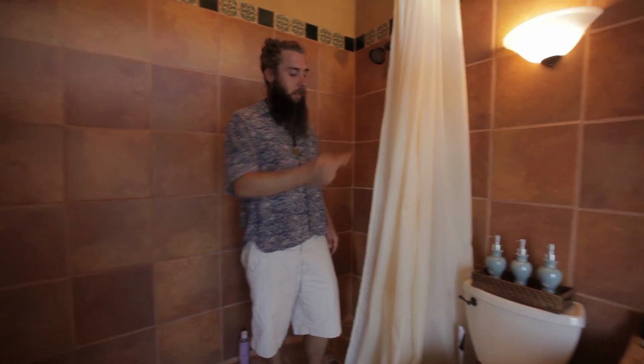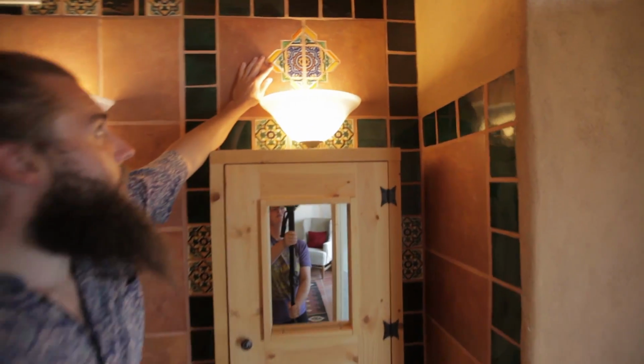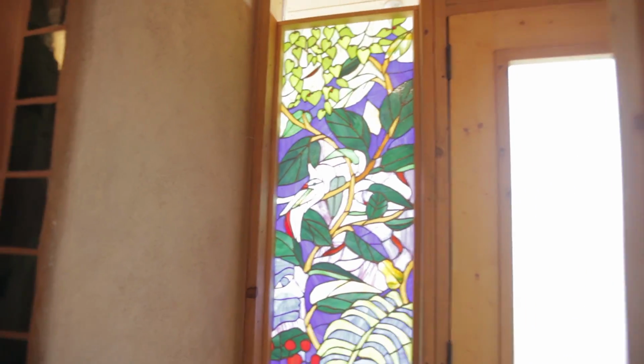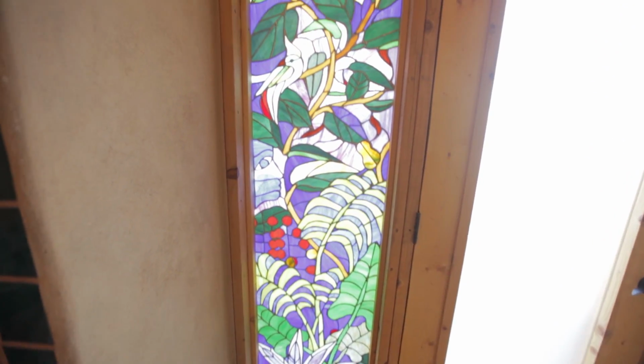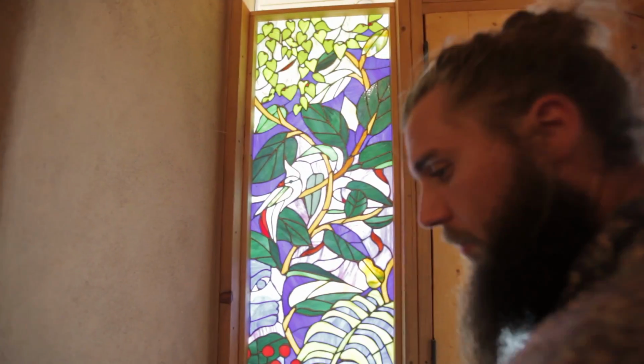Show them your favorite tile. Look at this tile up here above this light. Awesome little tile job. Somebody put some time in that. And this window here too is phenomenal. I really like this. And then you have the other door that goes out into the green space. There's just another wood countertop in here.